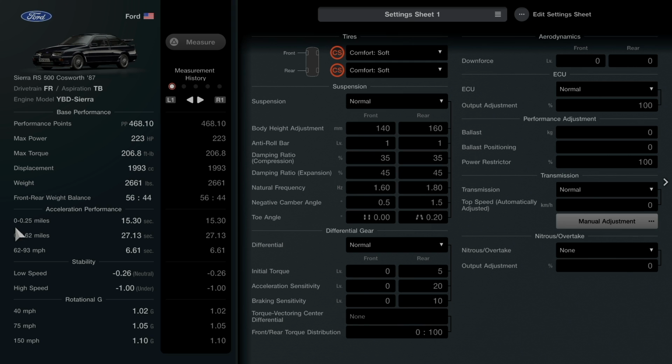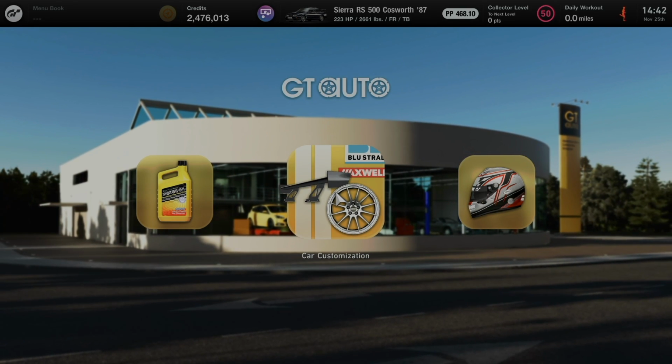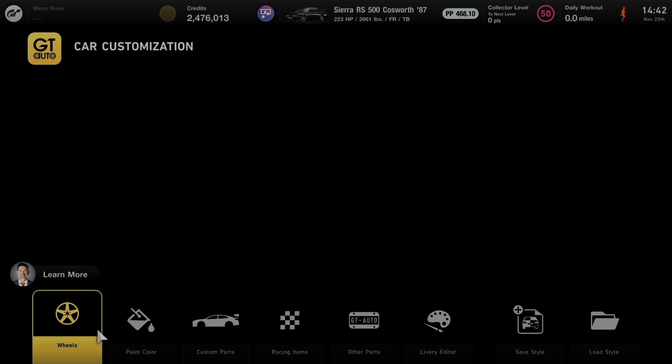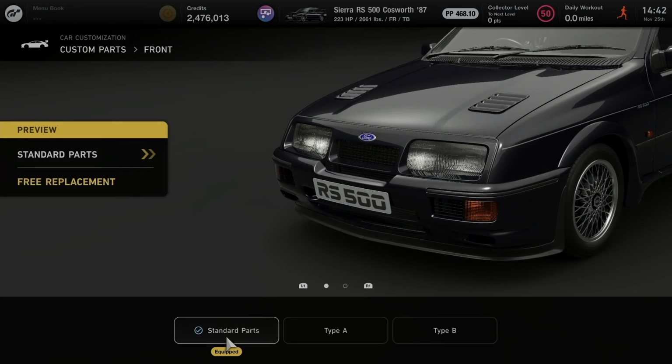The vehicle has a quoted quarter-mile time of 15.3 seconds. We will test that out in the car's stock form, as well as many other driving characteristics of this vehicle. After that, we'll come in and make some upgrades, put some better tires on it, maybe some sport tuning, and retest drive it again. We're also going to head right over right now to GT Auto and do one of my favorite things with these street-ready vehicles, and that is customize the exterior. So let's go on ahead and see what we can do and what we can put on this car from the factory, starting with the front end.